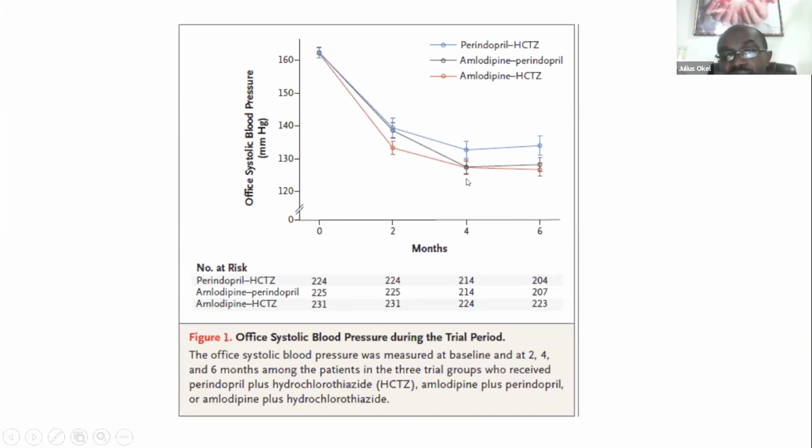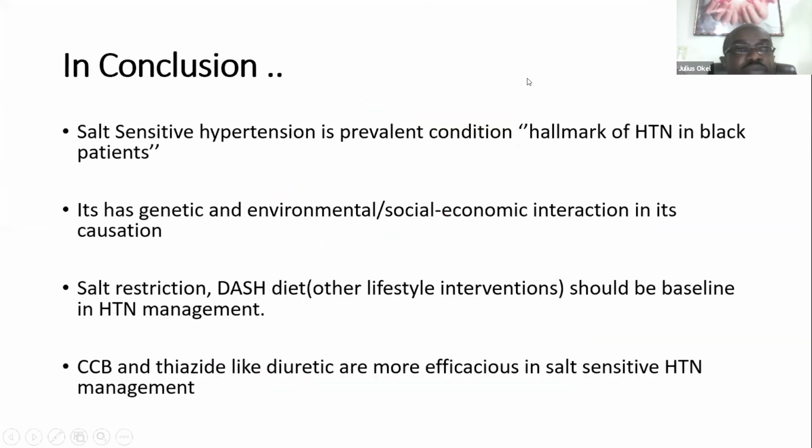So I guess the takeaway in this slide is for our Black patients, many of whom will be salt sensitive, it would be better to start them on this combination, provided the kidney function is good enough and the eGFR is not less than 30. We know that below an eGFR of 30, hydrochlorothiazide is not very efficacious.